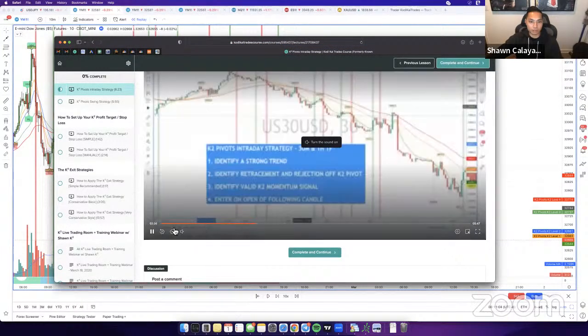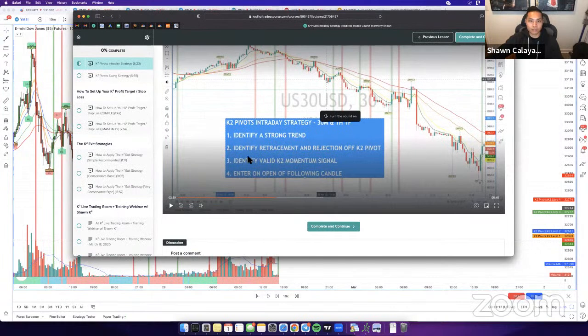Let me see if I could. Why is the quality so bad? Okay, never mind, there it is. Okay, so there's the criteria right there. Identify a strong trend, identify retracement and rejection off a K2 pivot, identify a sell signal, and then you enter on the open of the falling candle.